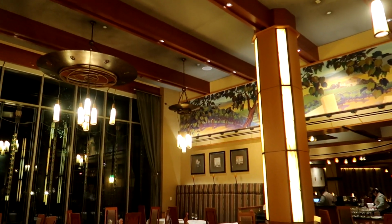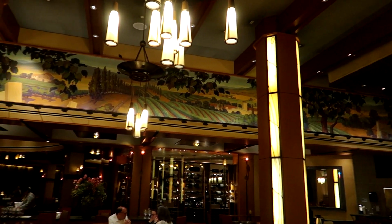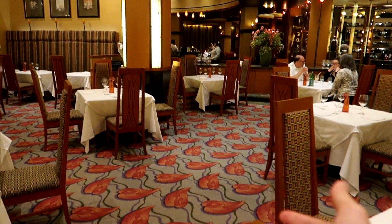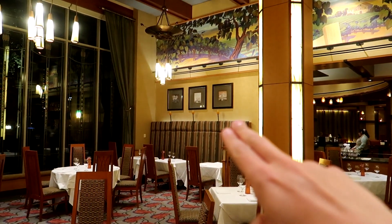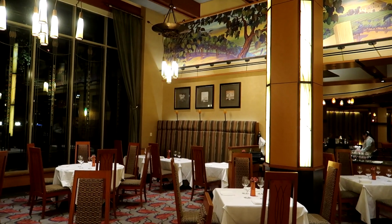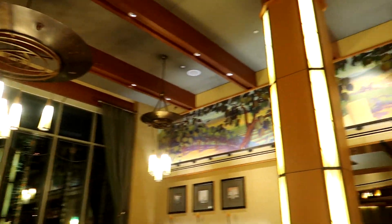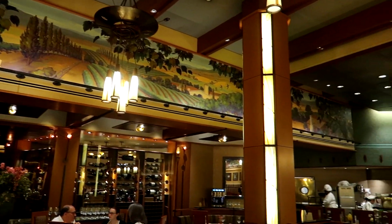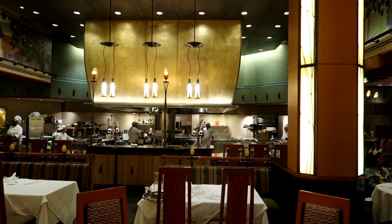Just one more little look around the Napa Rose. The more I come here, the more I appreciate it. Also, I don't know if I ever pointed this out, like the rose petals on the ground, the blooming roses over there, and just that easy listening. Oh, it's so good. An open kitchen is a sign of strength.